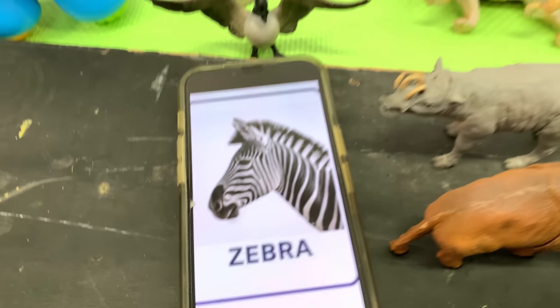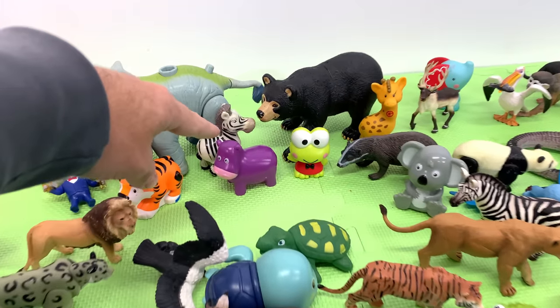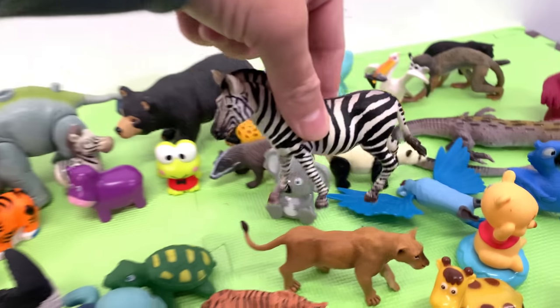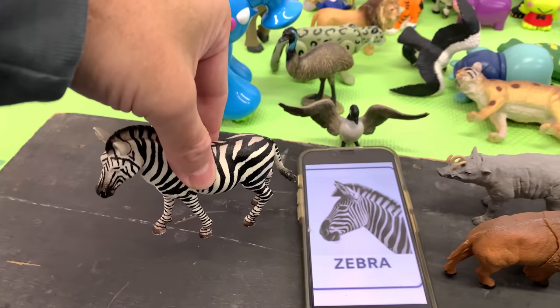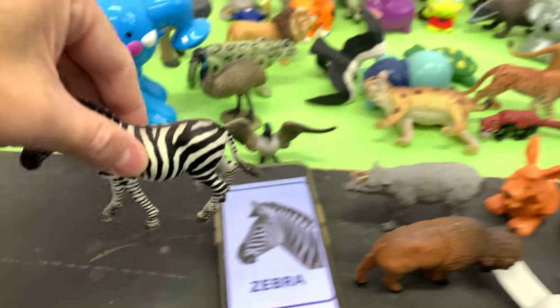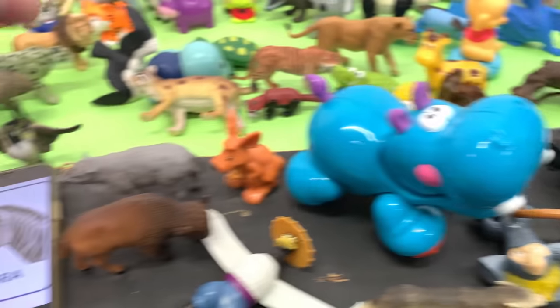Now we need to find a zebra. I see a zebra here, and I see another zebra right over here. Zebra. Wow, that's a lot of zoo animals today.